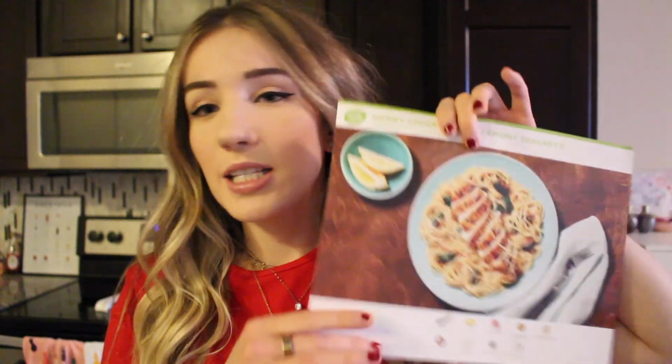So the two meals that I got were herb chicken over lemon spaghetti, which is this one, and then I also got a garden spinach ricotta ravioli, and I've had their spinach ravioli before and it is so good. But I think for today I'm just gonna do the chicken one because I want to cook up the chicken and use it. So yes, I'm super excited.